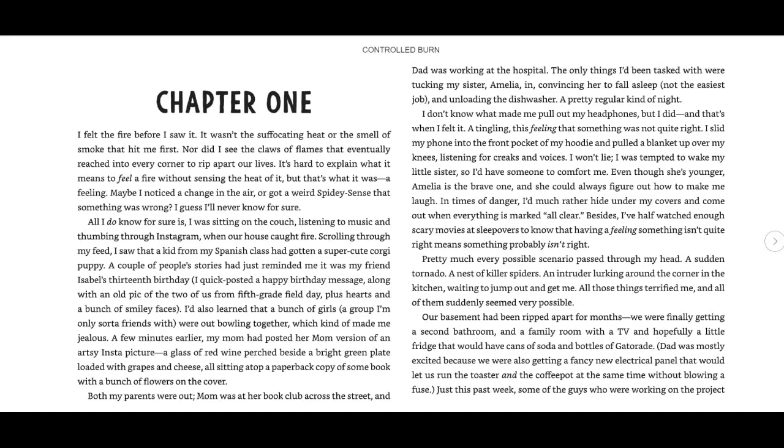Pretty much every possible scenario passed through my head: a sudden tornado, a nest of killer spiders, an intruder lurking around the corner in the kitchen, waiting to jump out and get me. All those things terrified me, and all of them seemed suddenly very possible. Our basement had been ripped apart for months. We were finally getting a second bathroom and a family room with a TV, and hopefully a little fridge that would have cans of soda and bottles of Gatorade. Dad was mostly excited because we were also getting a fancy new electrical panel that would let us run the toaster and the coffee pot at the same time without blowing a fuse.